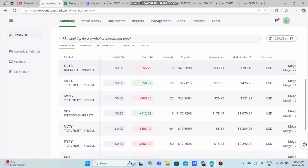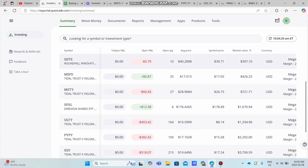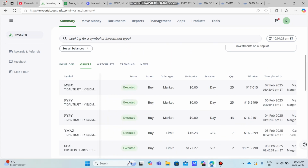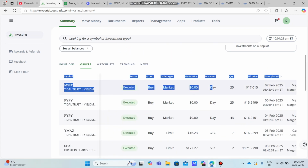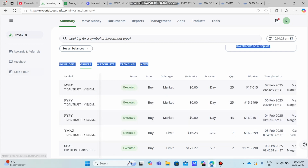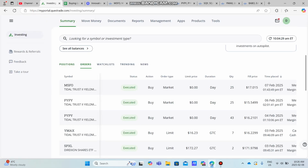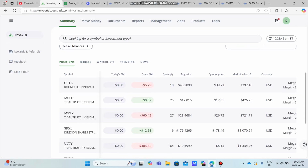Over the past little while, I've been buying a lot more ETFs and a lot more shares. I actually recently just bought MSFO, which I will go to my orders right here. I bought 25 shares. I bought more PYPY, bought more PYPY, YMAX. So I'm constantly buying shares. And I find even with this channel, it's kind of difficult for me to keep up and show you all of my buys on a monthly basis.